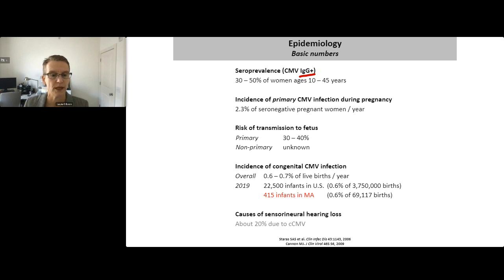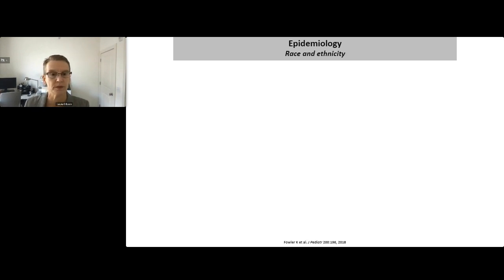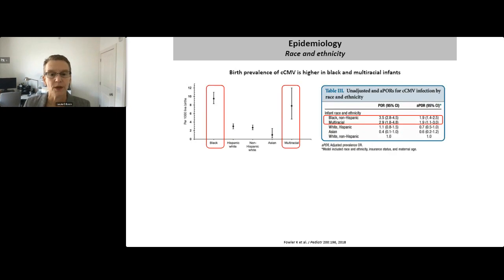If we're looking at all causes of sensorineural hearing loss in children, CMV is responsible for about a fifth of all hearing loss in children. So it's the most common non-genetic cause of hearing loss in children.